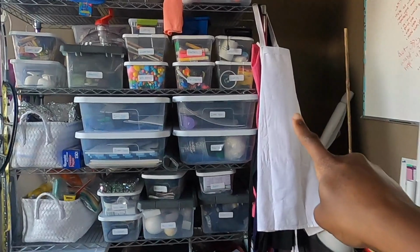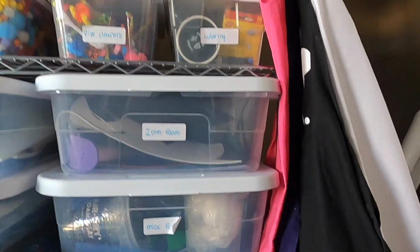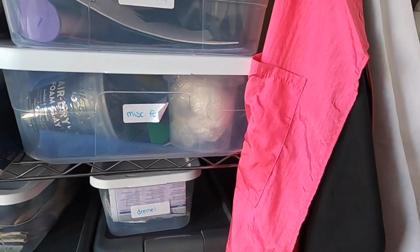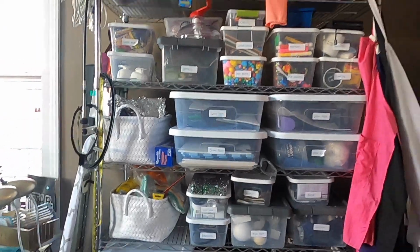So anyway, up here I have all of my aprons. I have different aprons for different things. Like I have a dremeling apron. It has lint on it. Actually, this one might be the dremeling apron because it's so silky and it can just dust the stuff off of it. Mostly I need aprons for dremeling, but also sometimes you just need to cover up what you're working on or what you're wearing.